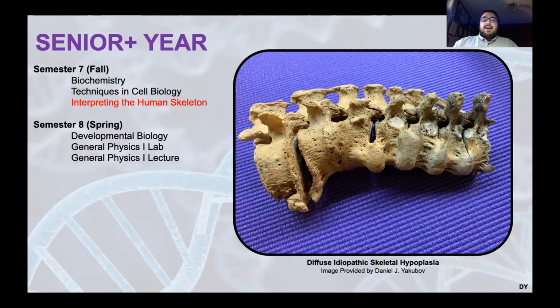In my senior year, I took biochemistry. I took techniques in cell biology, as well as interpreting the human skeleton, developmental biology, and general physics, one lab and lecture. It's a mouthful. It's hard sometimes, but throughout my career at Queens College, I have figured out how to do well in these classes, and I really enjoyed some of them. I loved biochemistry, loved cell techniques, and I loved interpreting the human skeleton. Really, those are amazing classes.